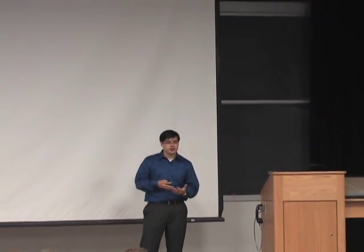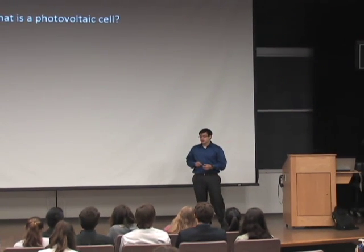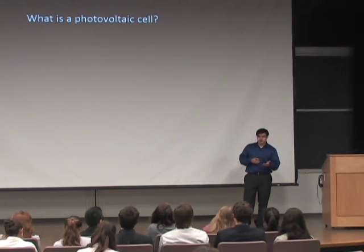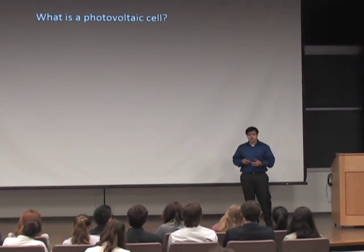So what is a photovoltaic cell? It's a solar cell, so that means it converts light into electricity. And basically there are two types. There's inorganic and organic solar cells. Inorganics tend to be silicon-based or some other semiconducting material, whereas organics are made from carbon-based materials.